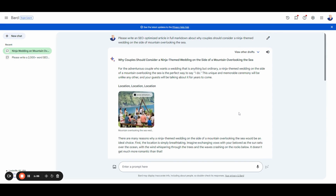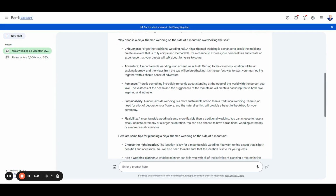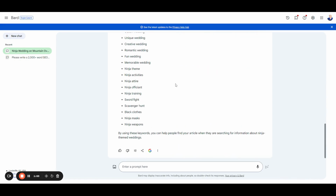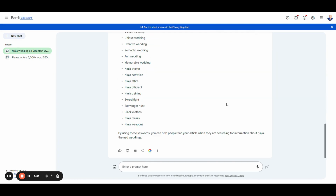Some cool things about Gemini, you can view other drafts right here, and you can, I guess, pick the one that you like the best. There's different images. It should be a little bit different in each one of these drafts. So that's kind of cool. You can see there's more images here, probably about the same number of words.